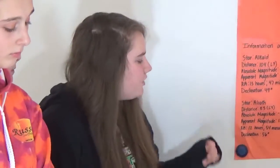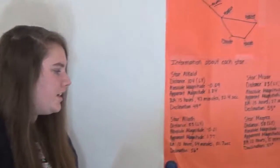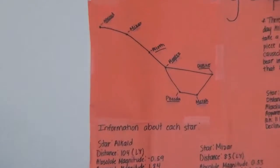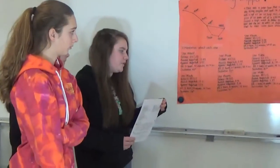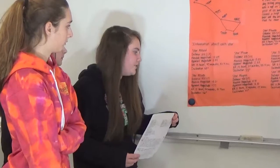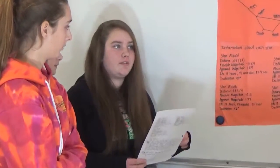The third star. Its distance is 83 light years. Absolute magnitude is -0.21. Apparent magnitude is 0.77. RA is 12 hours, 44 minutes, and 1.77 seconds, and its declination is 56 degrees.